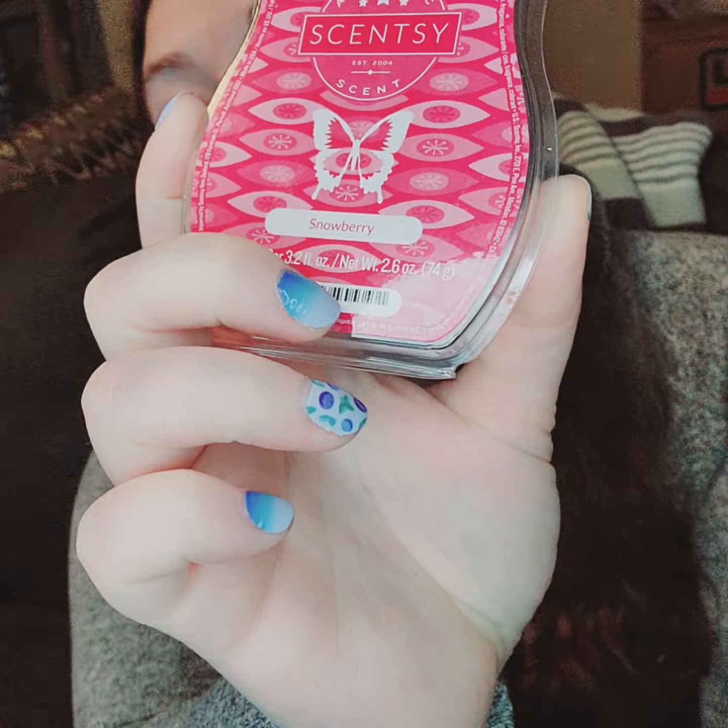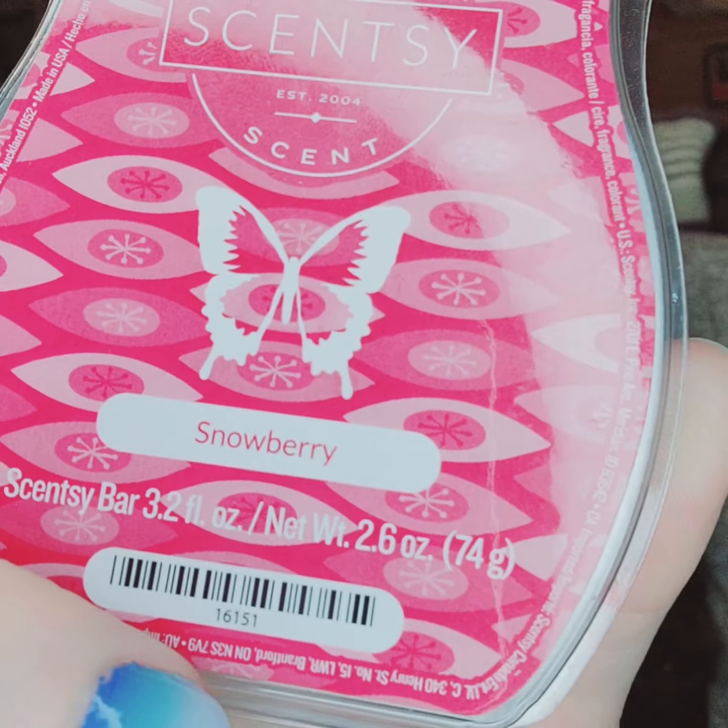And then the last one for our holiday collection is Snowberry. Okay. Snowberry is a luscious blend of loganberry. I have no idea what loganberry is. Strawberry, peppermint, and zesty cinnamon. Zesty. Such a fun word.